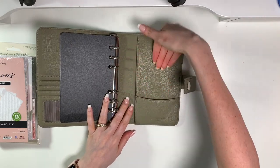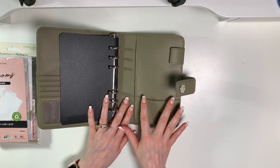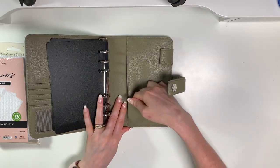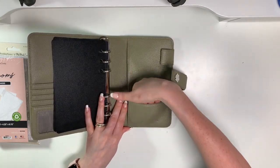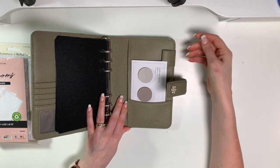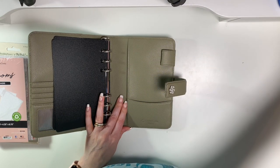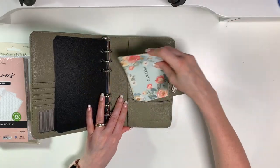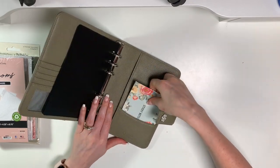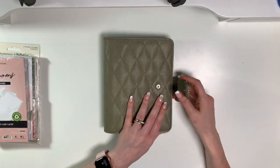And it has a pocket here, so you can put something really long, maybe if you had a narrow notepad, although I don't have one. Or if you wanted to put stickers that you use a lot, these would look really nice. These are the Franklin Planner sticky notes. Or is it too thick? No, see, that could fit in there. And how pretty is that?